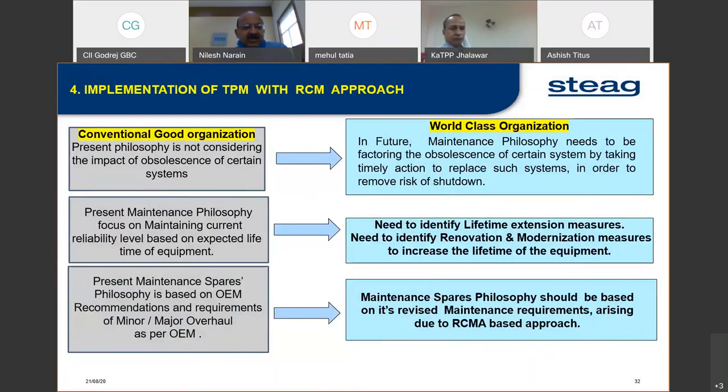The conventional good organization philosophy does not consider the impact of obsolescence. For example, instrumentation and electrical systems are going to become obsolete in about 10 or 15 years of life. We have to acknowledge that obsolescence proactively beforehand and prepare an obsolescence management action plan for the future, whereas world-class organizations accept obsolescence and take timely action.